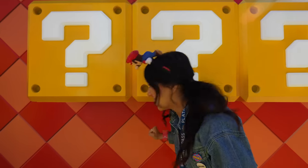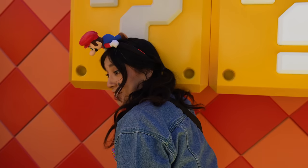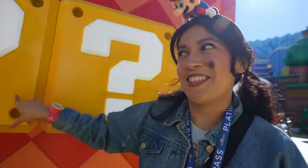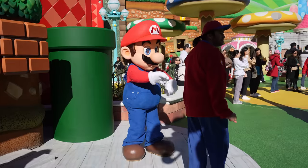Oh, that one's done. Oh, you hear it? Yeah, empty. You're tapping out the blocks. Oh damn, that was a lot in this one. I mean, you can't be here at Super Nintendo World and not meet Mario and Luigi. That's what we're gonna do next.